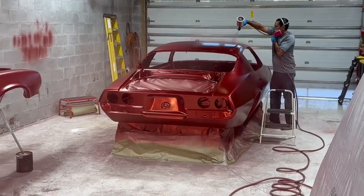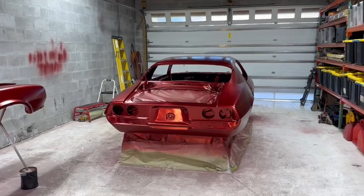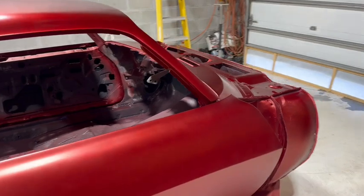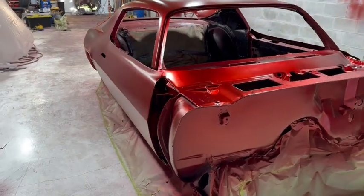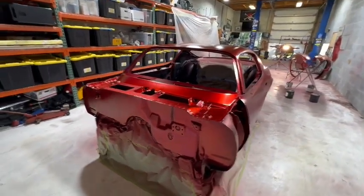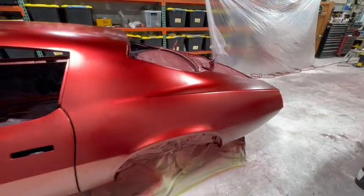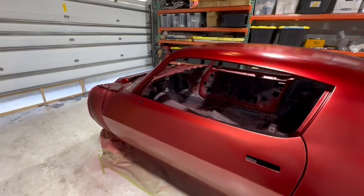We're doing a fairly heavy coat now, last coat. Anyway, I'll let him get on with it. All right, I believe Maximilian and Denny are going to go over the car to look for any minute imperfections, deal with that, and then give it one final heavy coat before doing the clear. Well, from what I can see right now, it's looking really good.